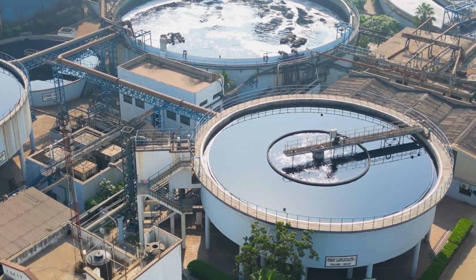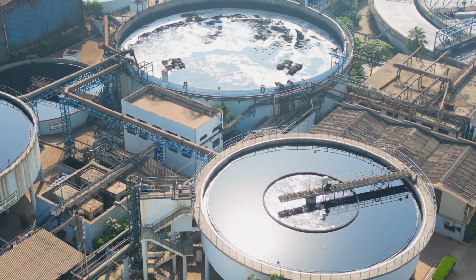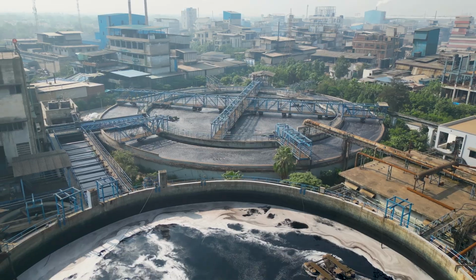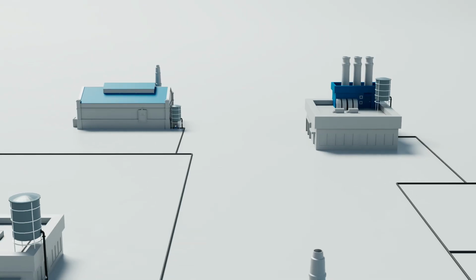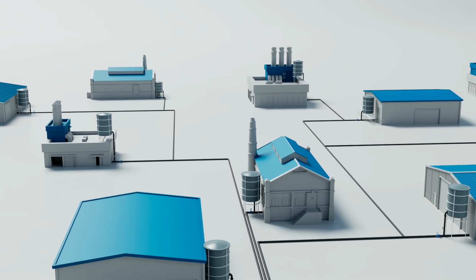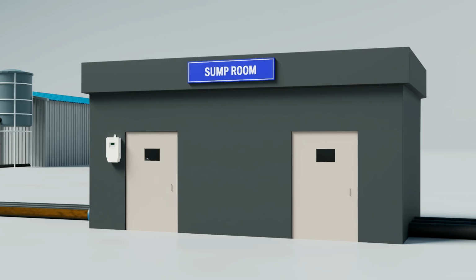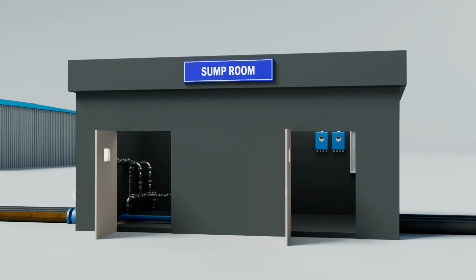Let us take a closer look at how we transform industrial effluent into environmentally safe water. Today, CETP Vatva is considered a model CETP in the country. The process begins with segregating effluent at the source based on concentration and quality. Member units collect pre-treated effluent in overhead tanks, from where it is transferred to the sump rooms via SCADA PLC systems. Each member has a scheduled discharge managed by SCADA.